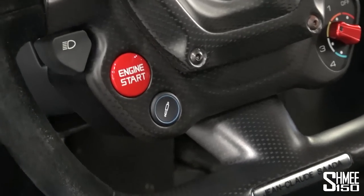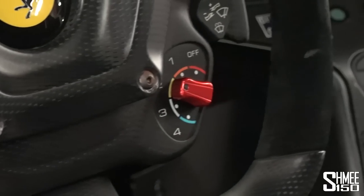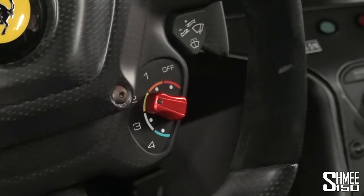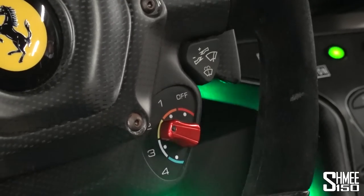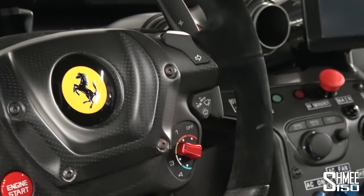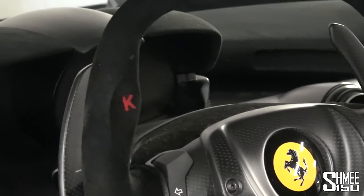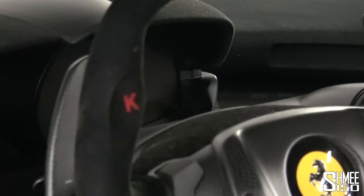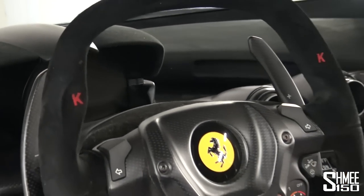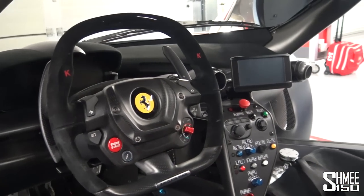Not sure if that initiates bumpy road mode, but it may change some of your suspension settings. Some traction control settings there, not labeled as comfort and normal, etc., but just 1 to 4 with off. And then instead of horns, I can only imagine those deploy your KERS. I'll be very disappointed to find out they do anything else other than that.